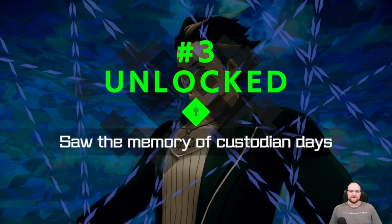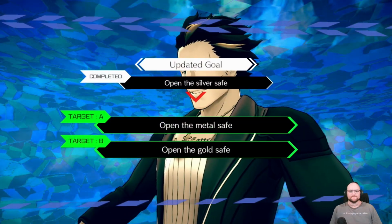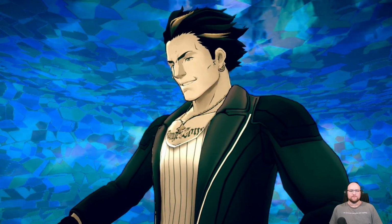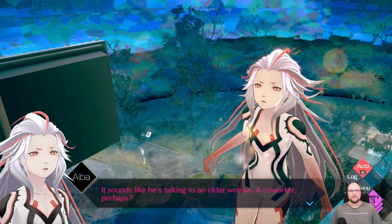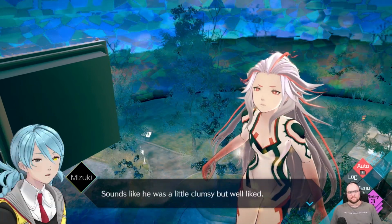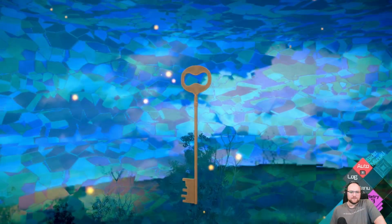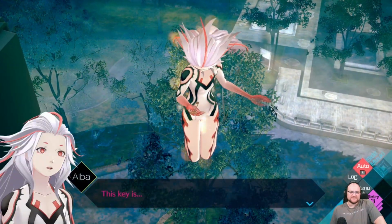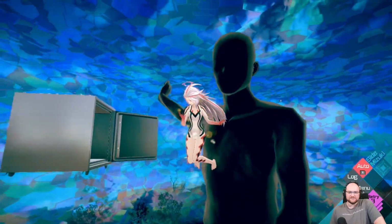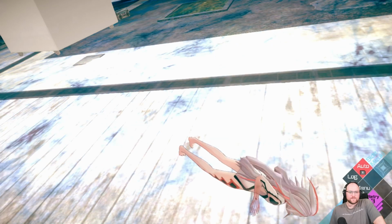Okay, this is the split path again. It sounds like he's talking to an older woman. A coworker, perhaps? Sounds like he was a little clumsy, but well-liked. So we have either the gold safe or the metal safe. I assume the metal safe is the one that continues the story, and the gold safe goes to Izzy.